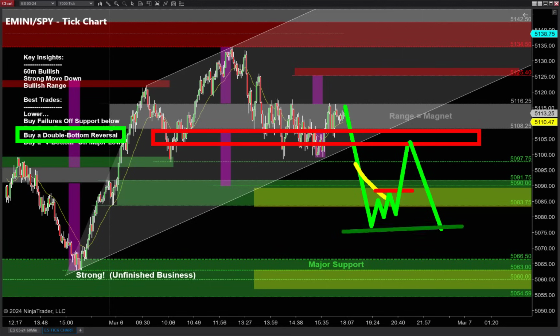So if they go back and retest the low, don't freak out. This is not a reversal, right? It's simply a double bottom. Remember, it's an overall bull market. Remember, that range overhead is a magnet. It wouldn't surprise anybody if they tried again to go back and finish up that unfinished business at the lows there. But again, I will look for that same game plan.